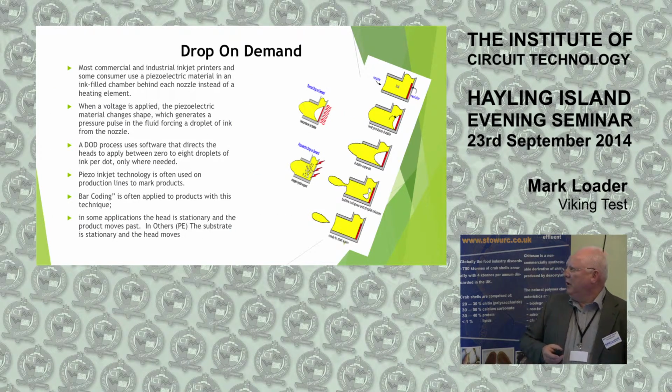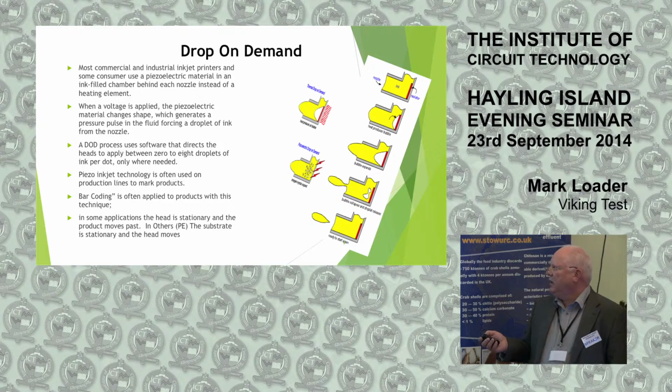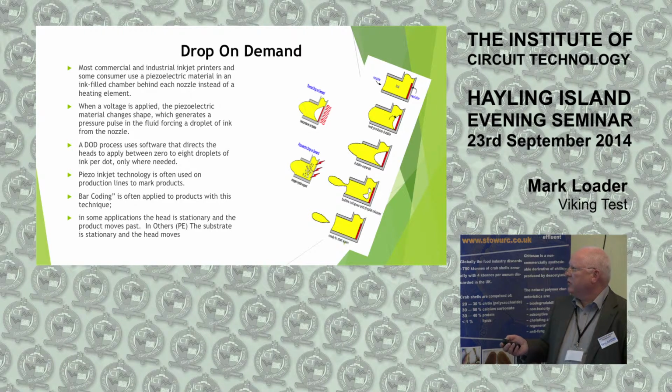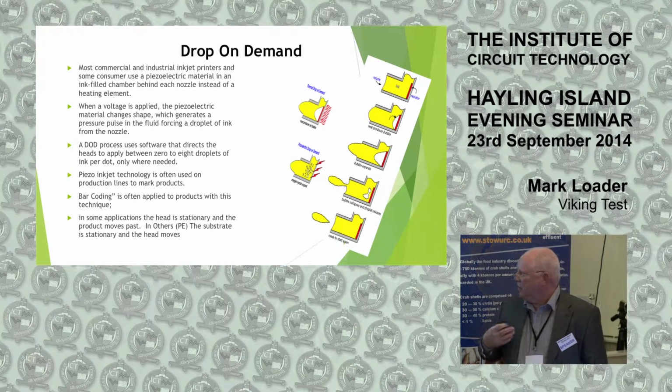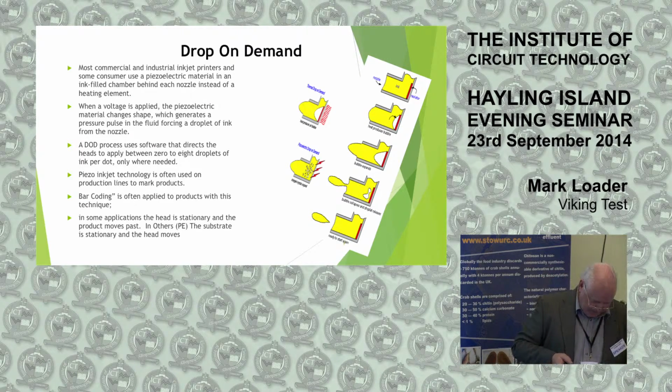Drop on demand uses two types. It uses a resistor in the cartridge, which generates heat, which expands the ink, or a piezoelectric charge, which does exactly the same, expands the ink. And as the bubble expands, viscosity allows it finally to contract, and the ink is fired out of the head onto the sheet.